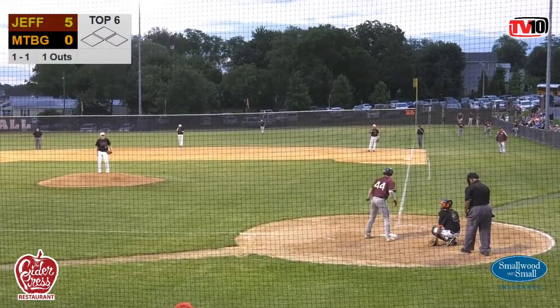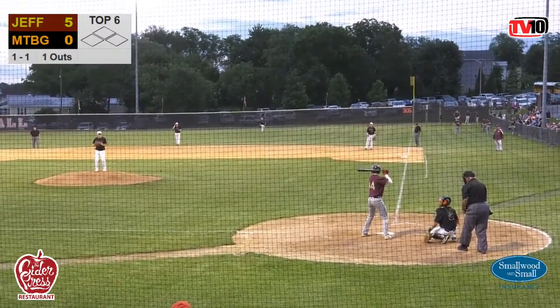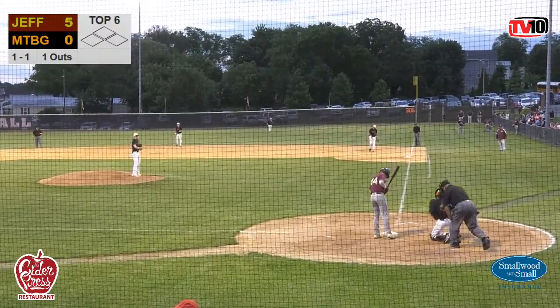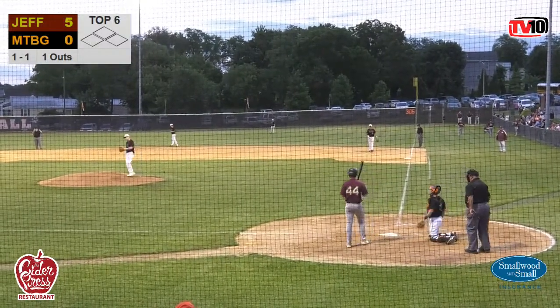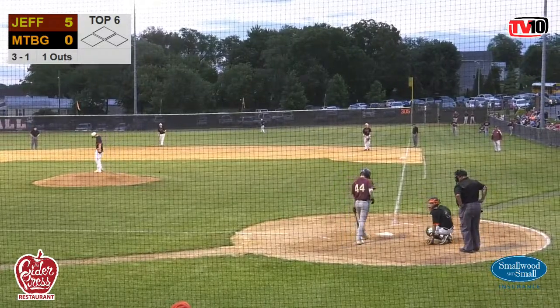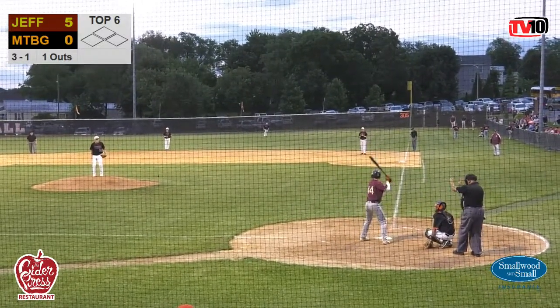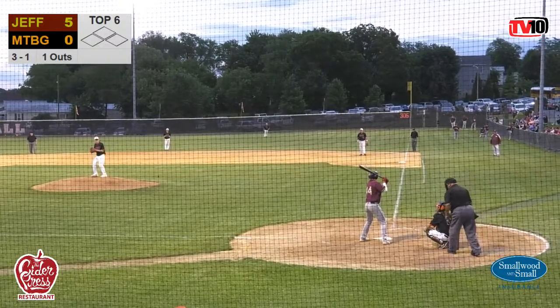So let's take a look at the numbers. How has Isaiah done on this season? 6 hits in 30 at-bats. Takes this one down low and outside. 3 balls and a strike. Does have 5 singles. And has also hit a home run. 8 runs driven in.